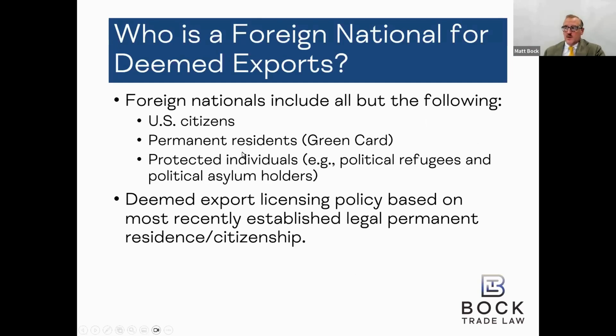So in that context, who is considered a non-US person or a foreign national? Foreign nationals include anyone that isn't a US citizen, a permanent resident with a green card, or protected individuals, which is a limited scenario, but political refugees or political asylum holders. So if you are bringing someone over to your company, or if you're hiring someone in the US who is not a citizen or a green card holder or a political refugee, then you need to be concerned with what information they have access to in the course of their employment.